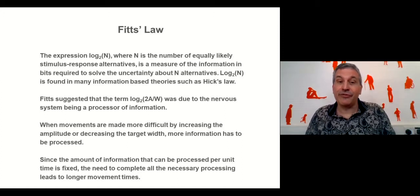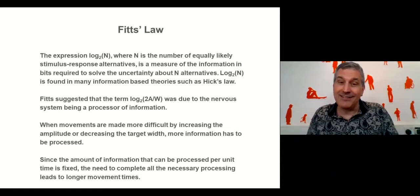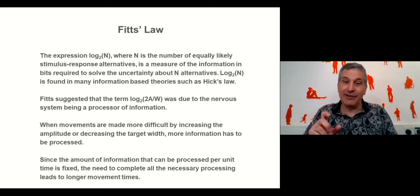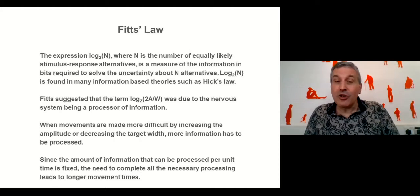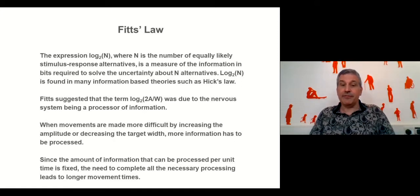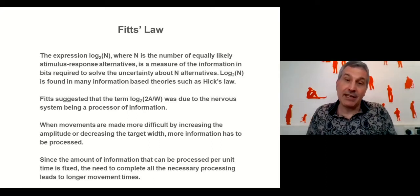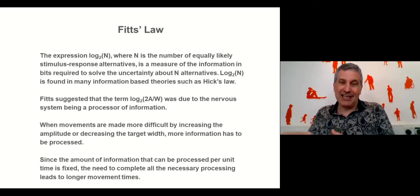It's usually used to express how many bits, zeros or ones of the computer, are needed to separate between n possible options. So if I had 10 buttons to push, it's how many zeros or ones I need to give one representation to each of the buttons we're going to push. So this logarithm base 2 is an information-based metric, just of the type we use with computers and digital systems. And what Fitts suggested was that this term log base 2 of 2A over W is capturing what's happening with people, because what's limiting the person's ability to get from one point to another is not how big the muscle is in the arm or the leg or the hand or the foot.